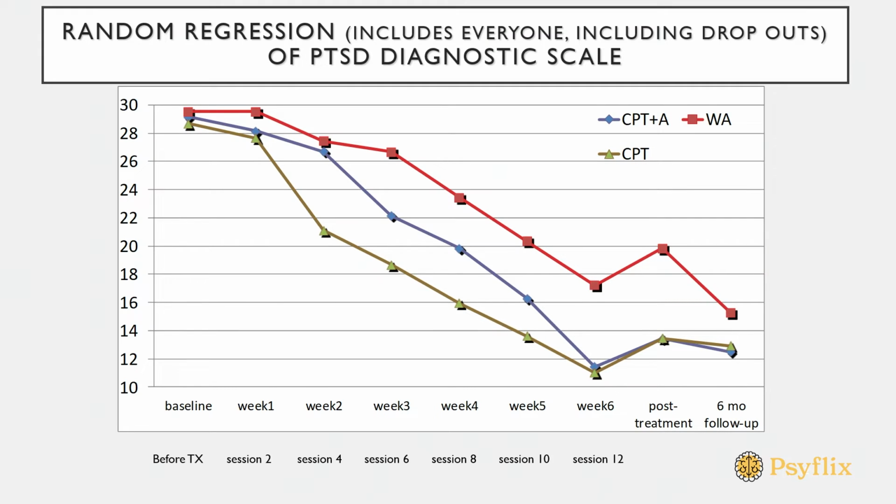And there was a significant overall group effect between CPT and the exposure-only group. By the 6-month follow-up, they were pretty close to the same, but it took that long before they were caught up. So from most of the studies I did, we stopped doing it with the accounts because it had a 15% higher dropout rate. People would drop out when they were assigned to do the account.